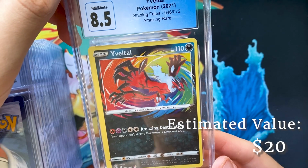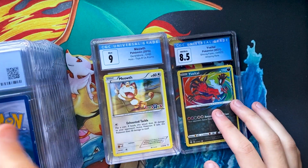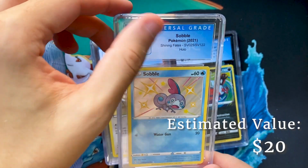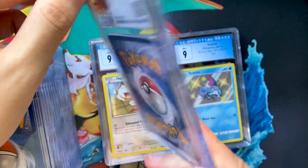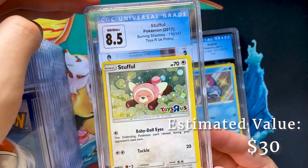Velto Amazing Rare. This one's super off center. I'm not particularly sure why I graded those. This is also an order from April, so this should have been right around then. I think Shining Fates was still super fresh and new, so we're going to see a lot of the Shining Fates tin promos. I was also submitting a lot of these Toys R Us cards.